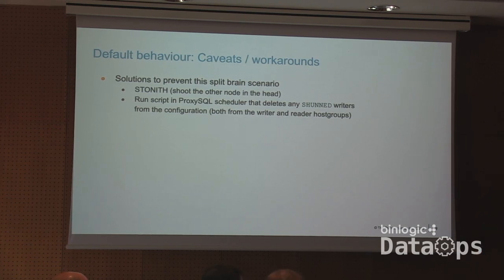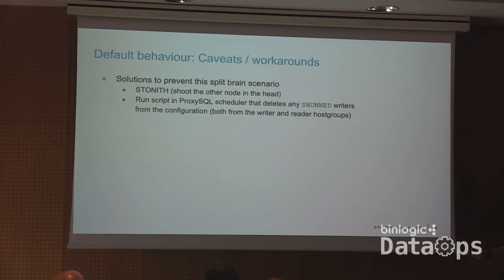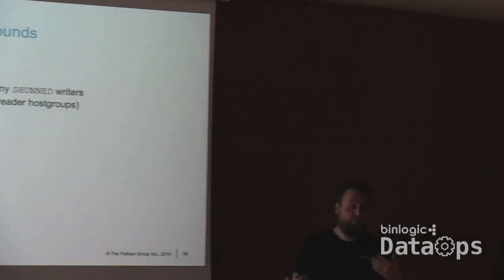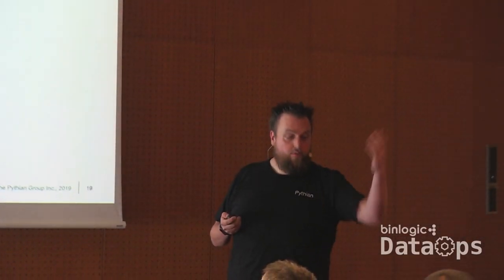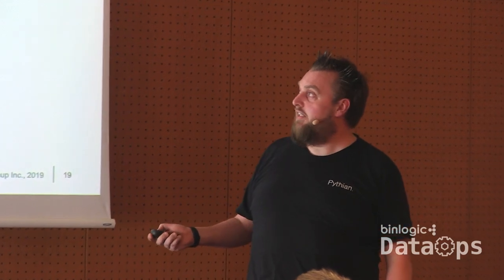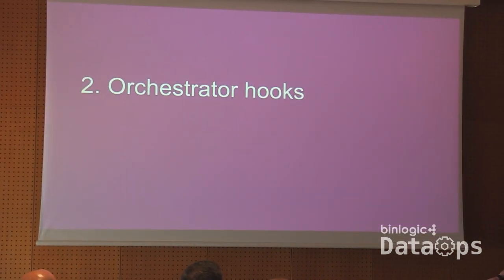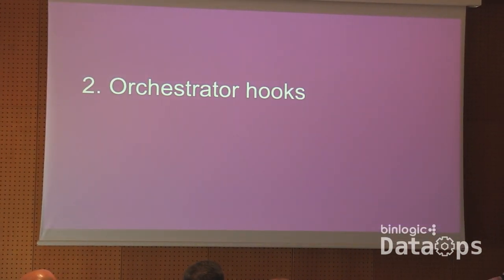Obviously, that is a big problem. If you only delete it from the writer group, that's not going to do anything because it will already be out of there. But if you don't delete it from the reader group, then it will see, oh, this is writable, so I will put it back in the writer group automatically. So that's a problem. So Orchestrator, to go back to that one, has a few hooks that we can use.